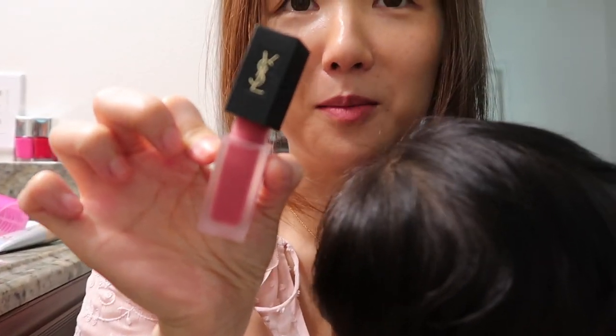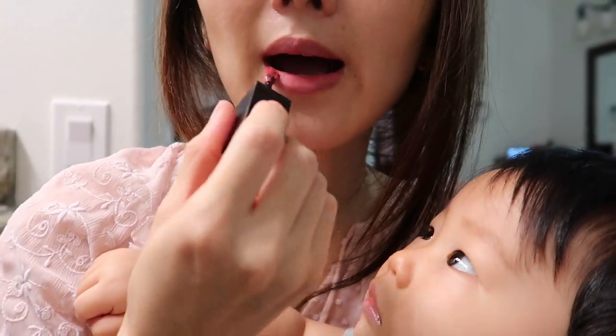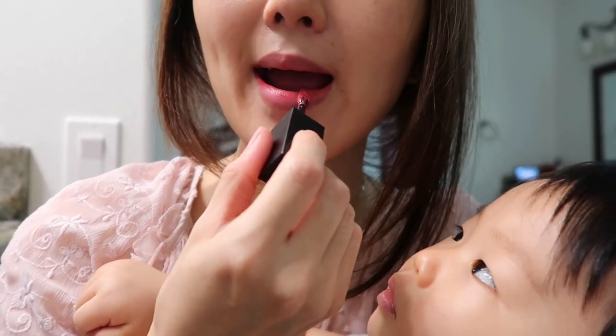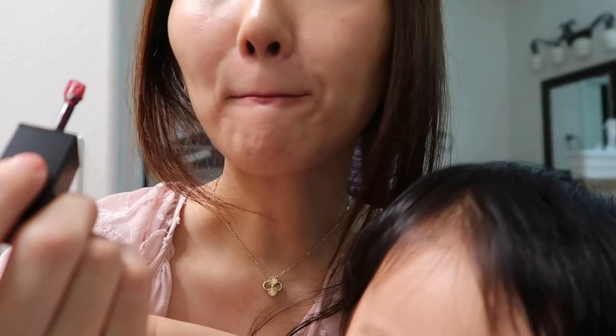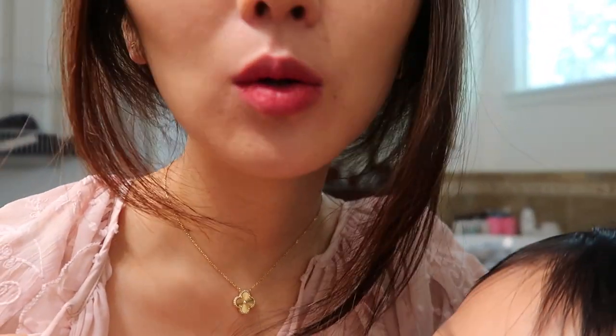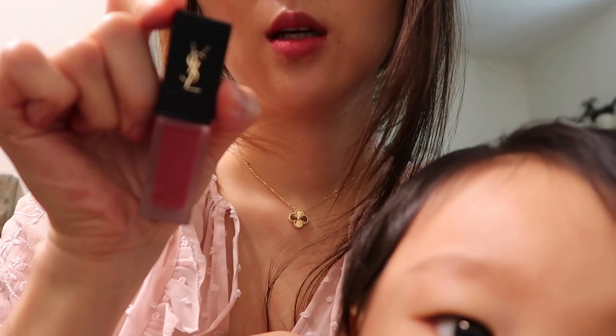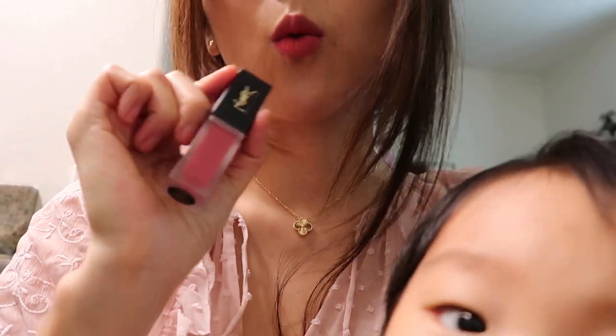My hair is like everywhere, but let me show you guys the lipstick. I am obsessed. This is the bomb. I put it on already and I had to be on a call. This is what I wore. Isn't this so naturally beautiful? It's 216. I'll link it below. It is gorgeous, super moisturizing. It's unbelievable.